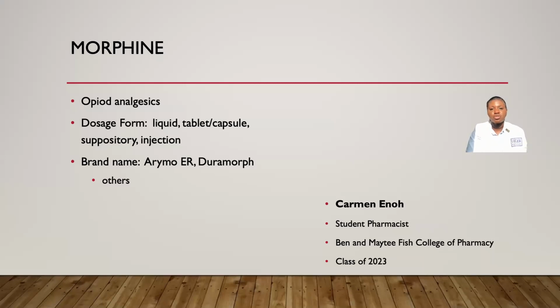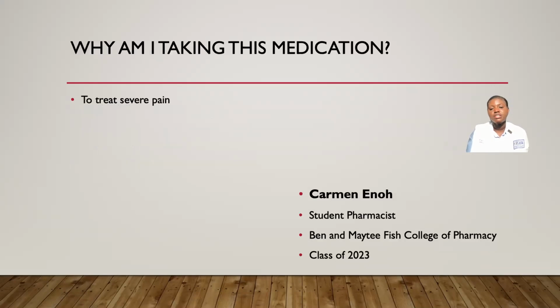Today, I'm going to go over some important information that you need to know about your medication, morphine. Morphine is an opioid analgesic. It can be found in tablet, capsule, liquid, suppository, and even injection form. Some brand names for this medication are Arymo ER or Duramorph. There are also many other brand names of morphine found in the US market. However, those are the most common that we see. This medication is used to treat severe pain.